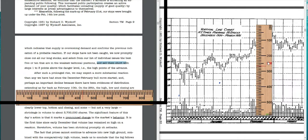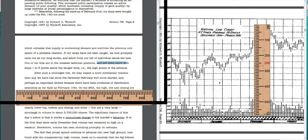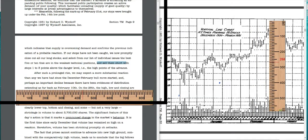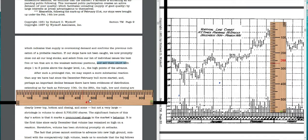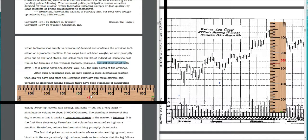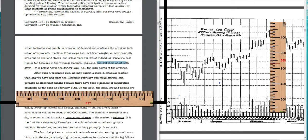That occurred here, and that was the first time he mentioned it, I think. And then the second time he mentioned it is over here. So he's saying that this is important. Why? Because it's not the first time that the CM distributed. This is at least the second time. So distribution started early February and then all the way into February, towards the end of February. So for that month, right? So there you go. Evidence of distribution extending far back as February 10th.